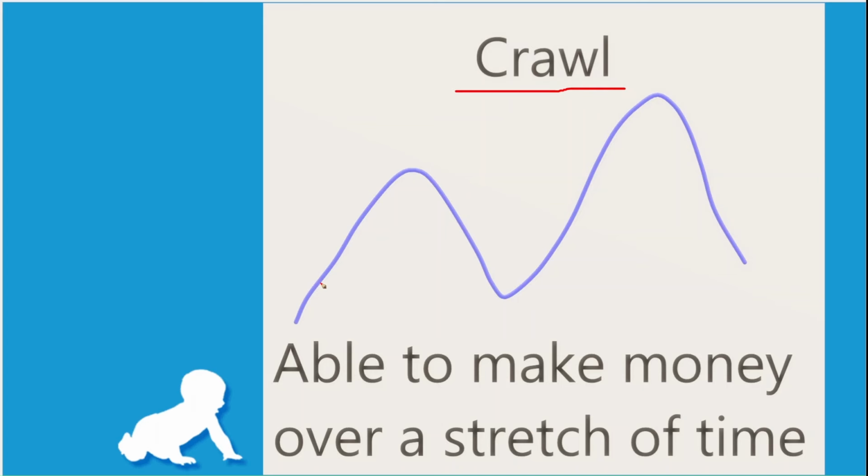The crawl stage is where you have an approach that you're using in the market, and you identify stocks that are meeting that criteria, and you're able to sustain gains over a period of time. Now, if I were to draw a line right here, and let's say that's a monthly period, these are all the trades for the month. Well, this is not ideal because you've made money and then you've given it all back in that period. That might make more sense over a quarterly period, right? So let's say this is over the course of a quarter.